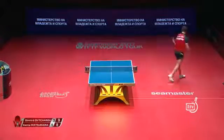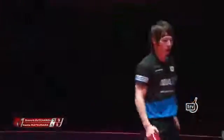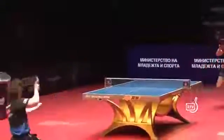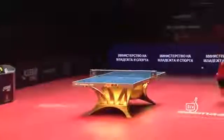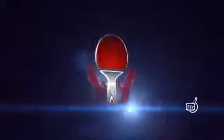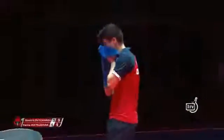Oh! The windshield wiper attack, complete 180 like a rainbow. Kenta Matsudaira going to the ground. Look at how much side spin is on this ball. I saw Ma Long do this once before. It's very rare to see a shot with so much side spin. That ball would have hit him in the chest if he didn't move the upper body.